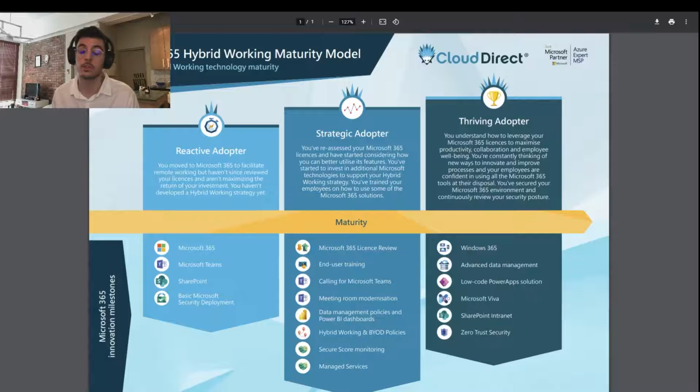They thought about the individual use cases within each of the functions of the business and thought about how they could potentially improve productivity. So they would have likely started to invest in a couple of different Microsoft 365 technologies. The example I've used a couple of times now is Teams calling, but they've also trained their staff on how to use these solutions very, very well, something which they may not have been able to do during the pandemic.